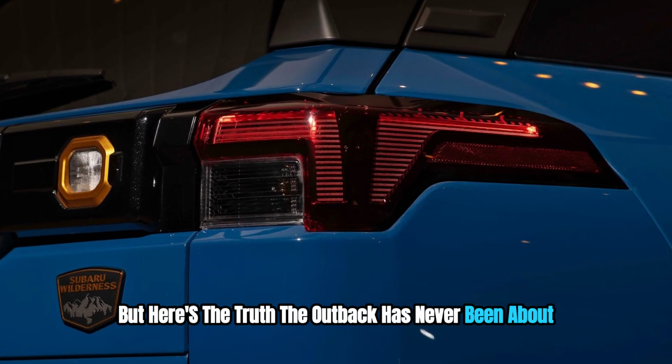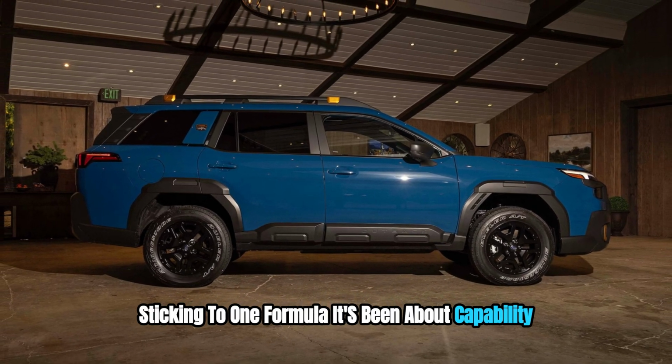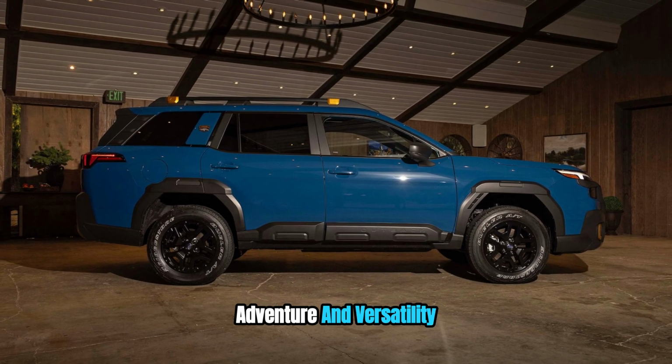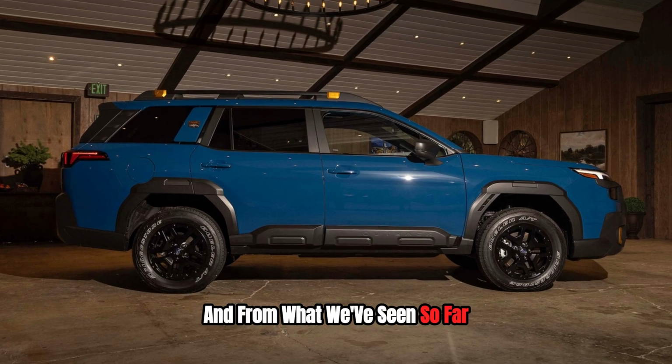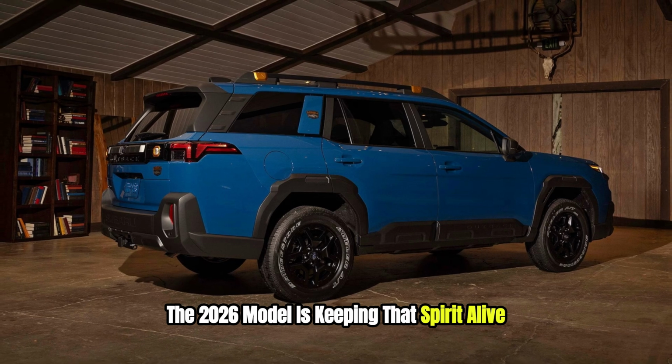But here's the truth. The Outback has never been about sticking to one formula. It's been about capability, adventure, and versatility. And from what we've seen so far, the 2026 model is keeping that spirit alive, even if it's wearing a slightly different outfit.